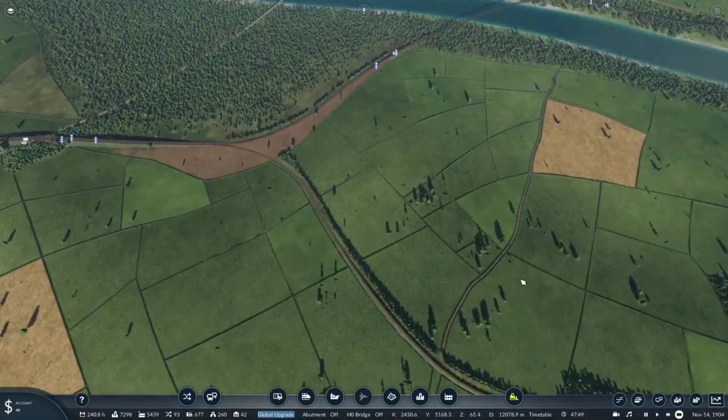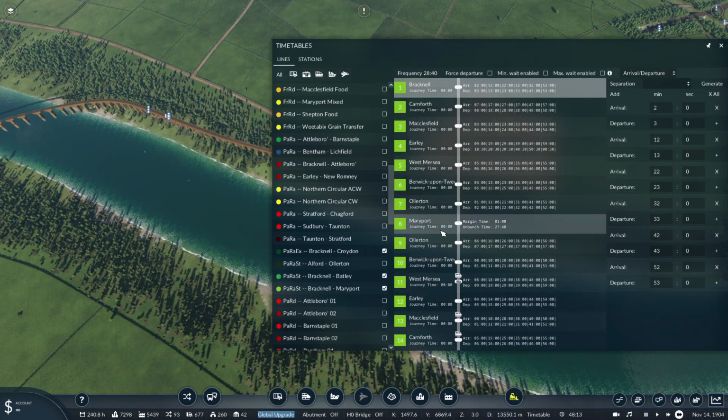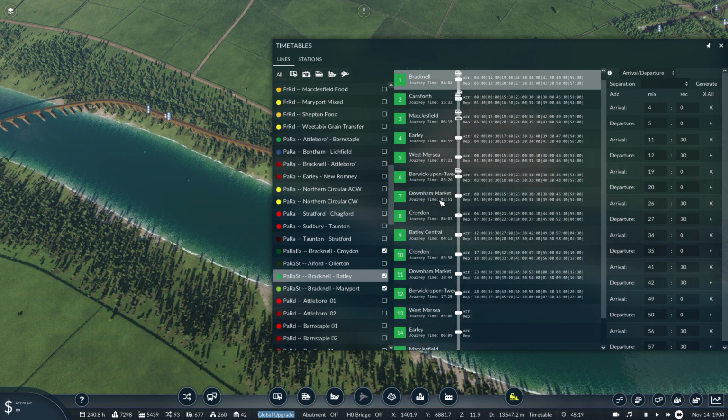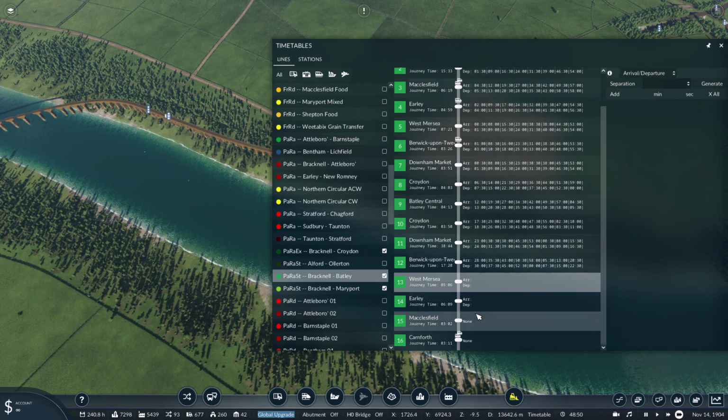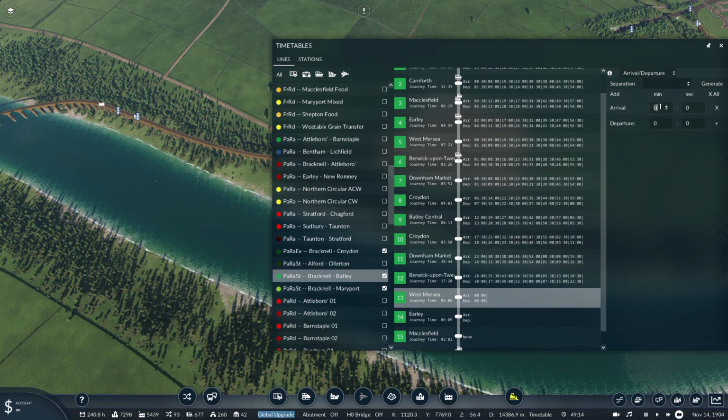So in the meantime, what I can do... Well, can I actually measure any of this yet? No. Still cannot measure that. I mean, I could take a guess because I can look at this one and say, right, West Mersey to Berwick upon Tweed is 7 minutes 21 seconds, so say 7.5 minutes. So we could say it is 7.5 minutes back to West Mersey. That is probably a reasonable guess.